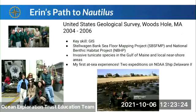When I left Slippery Rock, my first job was at the USGS in Woods Hole, Massachusetts. To talk about what got me there, I was hired for my GIS skills. Sure, it was great that I had a geology background, but they needed somebody who could do GIS. So that's what got me that job. I was doing the geology work for a scientist named Paige Valentine. He was a geologist, and I think he did paleo work as well. He was doing habitat mapping off of Stellwagen Bank.